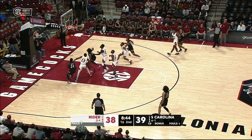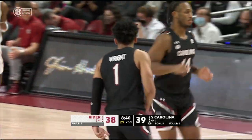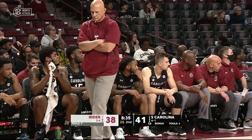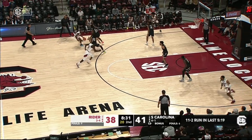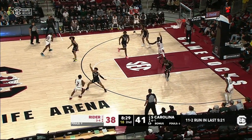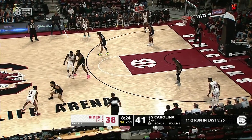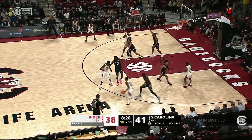Jacoby Wright inside the arc. Jacoby Wright is showing that confidence that Frank Martin is instilling in him, letting them know, like, hey, I know you're a great passer. I know you can do those things, but you also have to be able to show the ability to shoot the ball and score the ball so that defenses don't sag off of you and give you the Rajon Rondo treatment. 11-2 run for the Gamecocks.